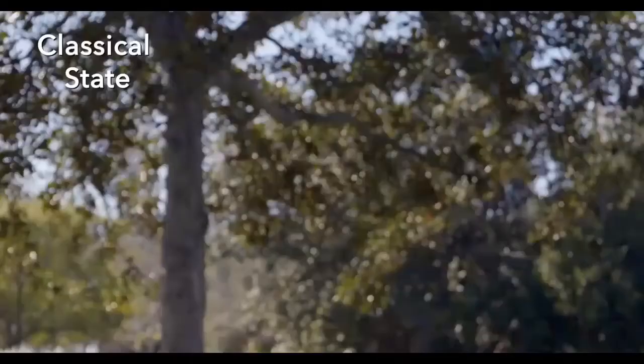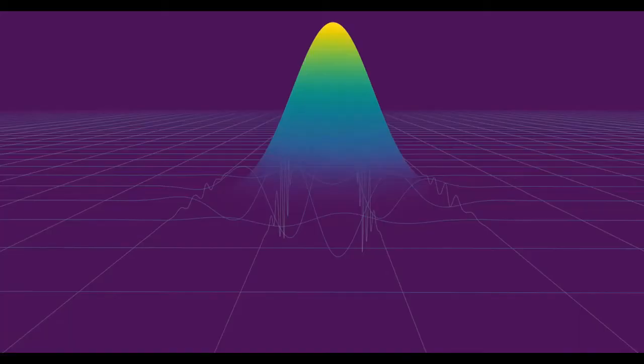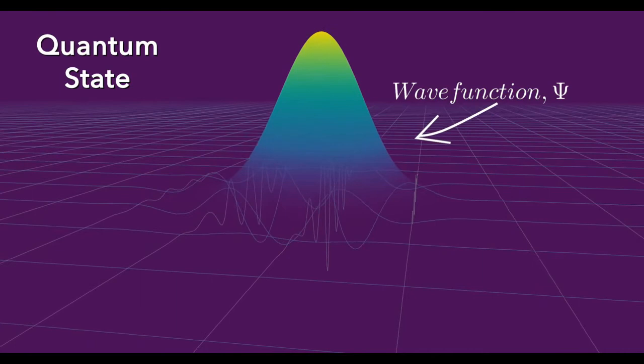Classical mechanics is great. If you know the state of a system, say the position and velocity of a particle, then you can use an equation, Newton's second law, to calculate what that particle will do in the future. In quantum mechanics, if you know the quantum state of a particle, that is, its wave function, you can use the Schrödinger equation to calculate what that particle will do in the future.